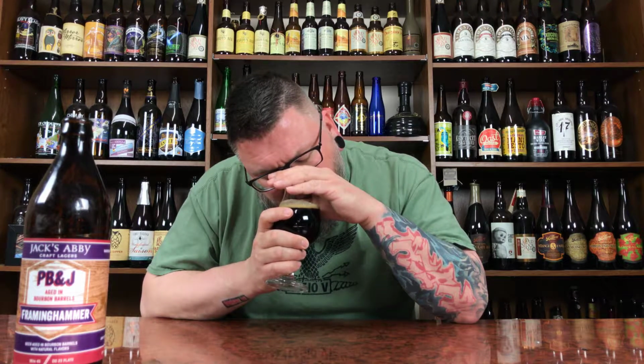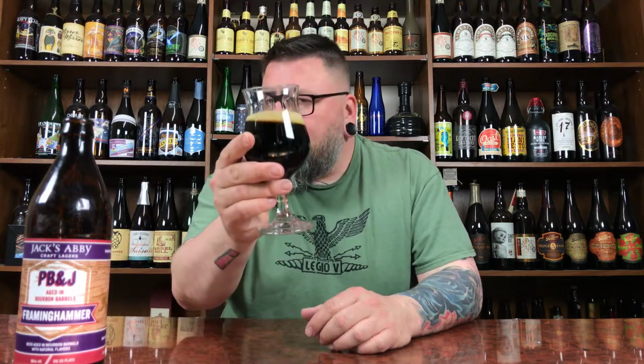Definitely lean sweet. Not really getting much hop presence in there. Not getting much bittering from the roasted malts. Maybe a little bit of smoky char and definite peanuts. Not really much raspberry to speak of in there though. Maybe it's just being pushed down by a lot of that stuff. So we'll see what happens. Let's just dive in, see what she's got. Cheers.